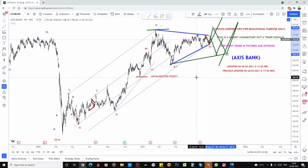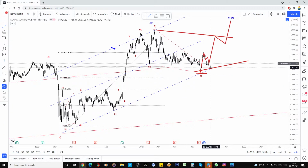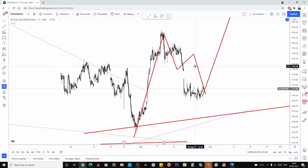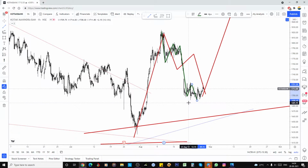So next is Axis finish. So Kotak Bank, I expected the three-way structure, right? But it did. One second, I will show you in the 1 hour. But how does it look? It looks like a five-way structure, but this is the A, this is the B. See, 1, 2, 3, 4, and 5. So A, B, C is completed, and here is one five-way structure. So there is a lot of chance from here it can go short.